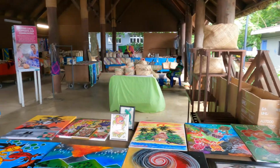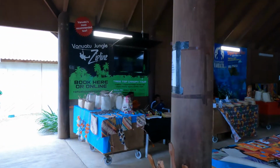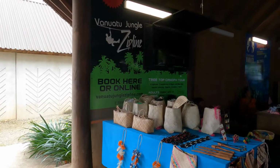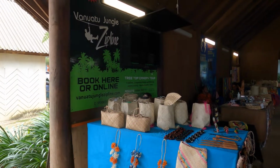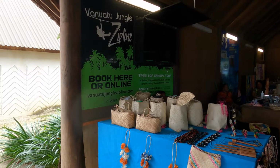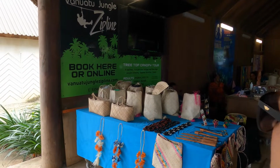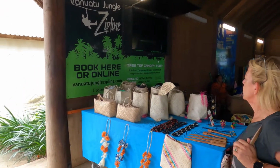Next to the Water Sports Centre there's another little craft centre, but also Vanuatu Jungle Zipline, so you can book on the zipline here. Treetop Canopy Tour, VanuatuJungleZipline.com. Adults are 9,500 Vatu, which is 110 Australian. Teens are 5,000 Vatu, which is $60 Australian, and a single one underneath says children at 4,000 Vatu, which is approximately $50 Australian.